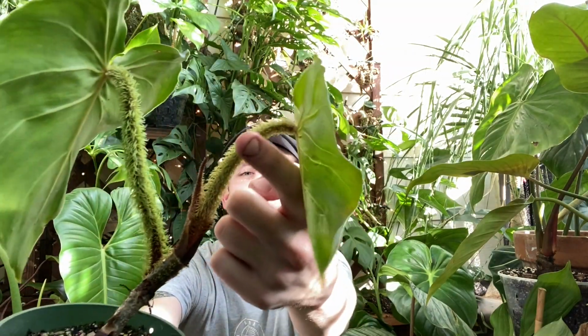Look how cute that little leaf is, and it's just so fuzzy. I love these fuzzy ones.